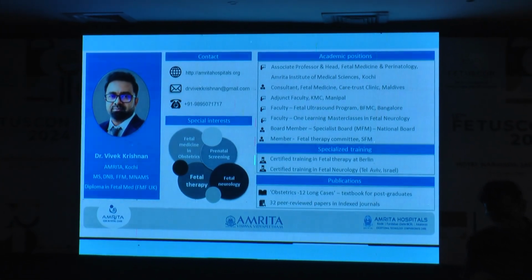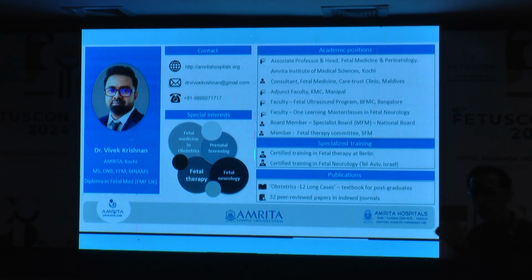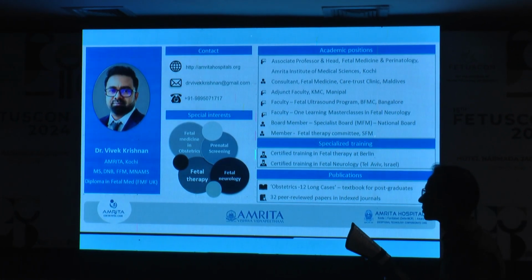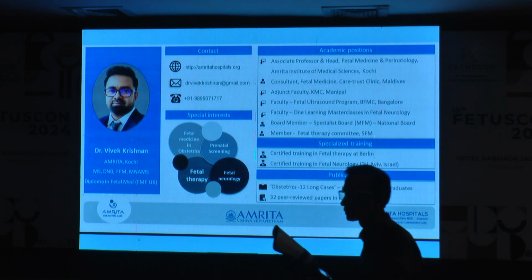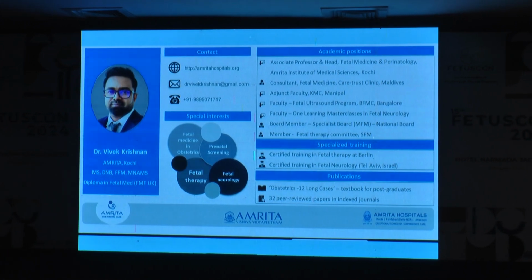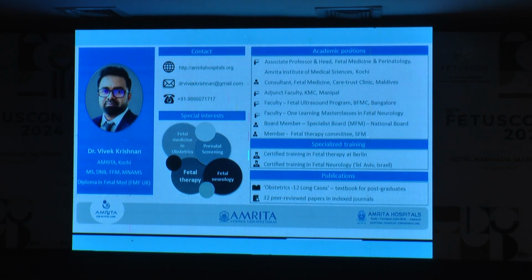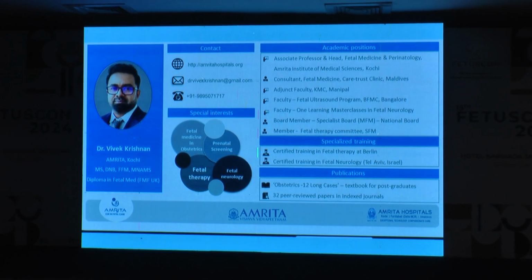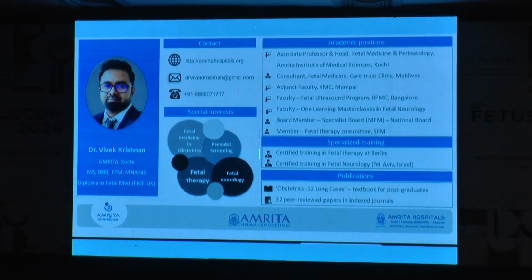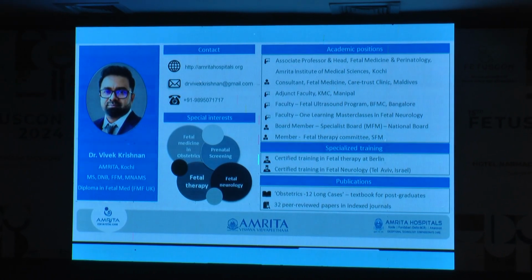Vivek, while you are arranging the slides, with the follow-up of the NT and NIPT, I have one query. If there is an abortion and we do product of conception genetics and get aneuploidy in a 12 weeks pregnancy aborted, and we get trisomy 21, does this result affect the next pregnancy risk estimation?